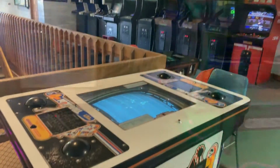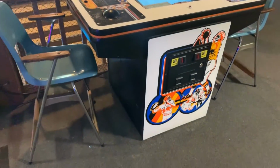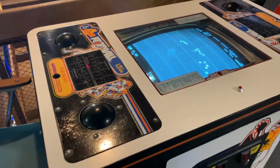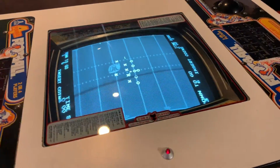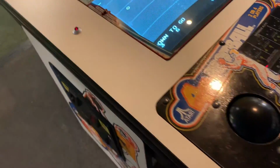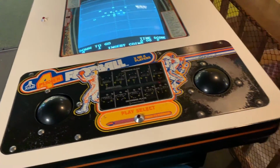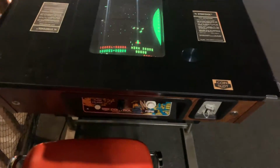And moving back round through, we've got some cabaret machines. So we have Atari's 4-player football cabaret. This one's from 1979. Then we have the Stratovox Cabaret. This one's from Taito in 1980.